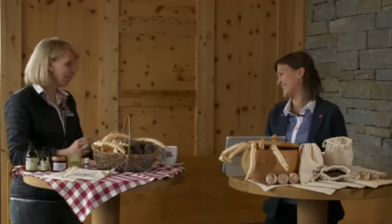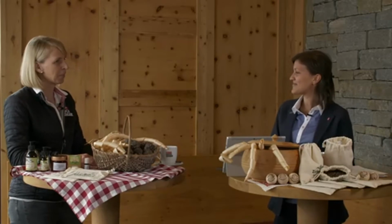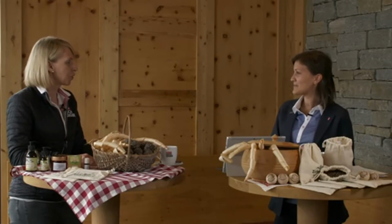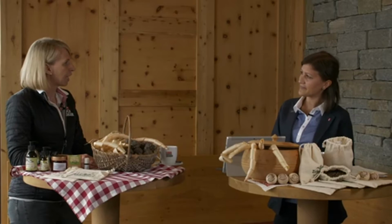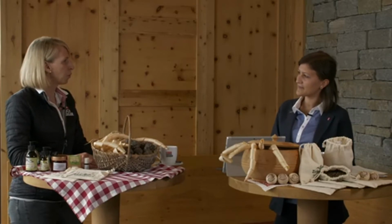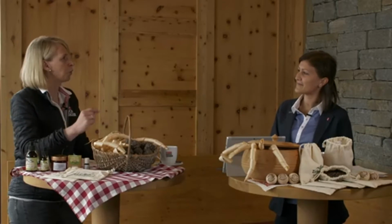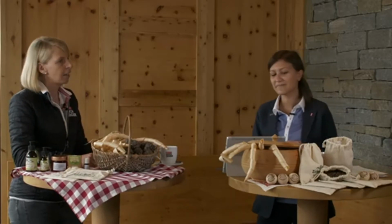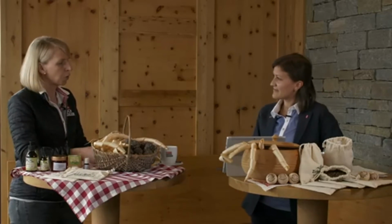Yes, of course. Families can also meet our 2 mascots in the ZirbenPark. They are called Pitztal and Gratsch. Pitztal is an Alpine ibex who lives here in Pitztal, and Gratsch is his friend. Gratsch is an Austrian dialect word for a bird called Tannenhäher, and he collects the nuts from the cones, and then he puts them into the forest floor where they later grow up to new stone pines.